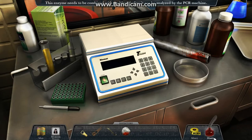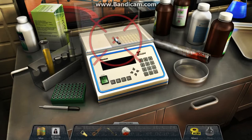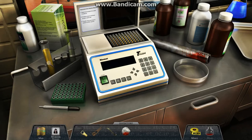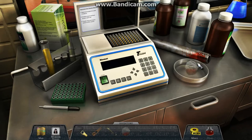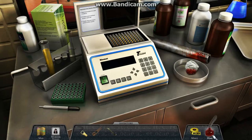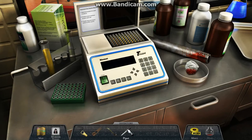And it says this enzyme needs to be combined with the blood before it can be analyzed by the PCR. Alright, open it up. And we're gonna put the gauze, so we're just going to place the blood gauze into the sample dish. Here's what we found on a pipe. Perfect.